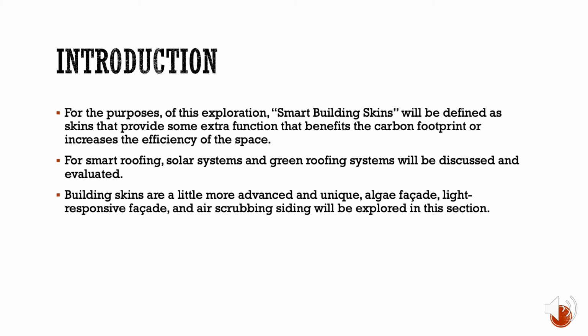We're going to be talking about smart roofing systems as well as building skins or cladding. The roofing systems are solar systems and green roofs. For the building skins, we have an algae facade and then a light responsive facade.